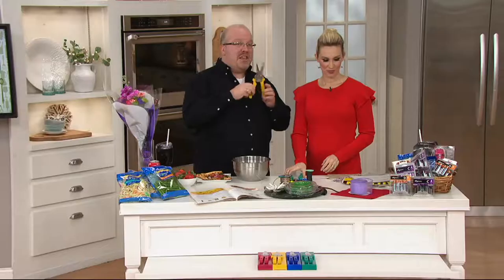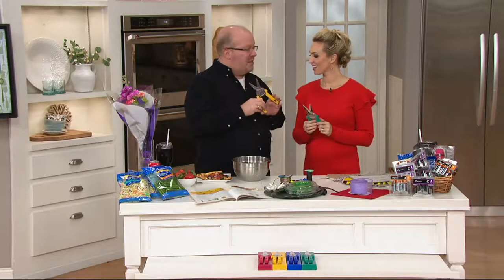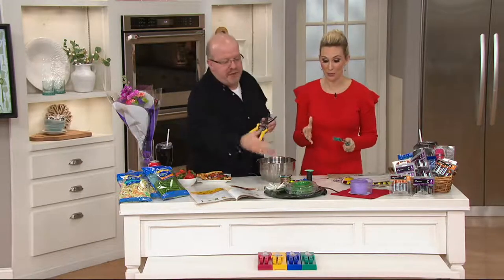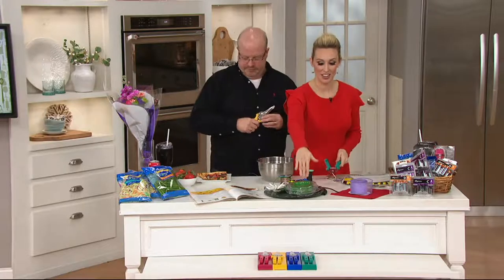Kuhn Rikon is a Swiss company. Rikon is the name of the town in Switzerland. Kuhn is the name of the family. It is still a privately owned family company over 100 years, and they use engineers to create the best of the best. So smart. And then they bring it to you in really fun colors, which we appreciate from them as well. So your set of 4, here they are right down here.